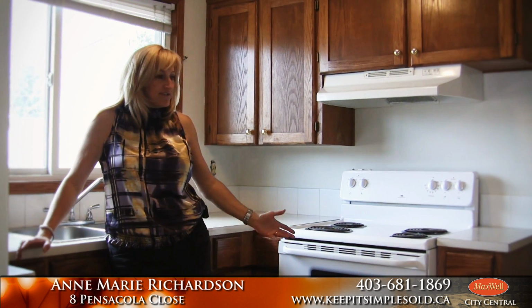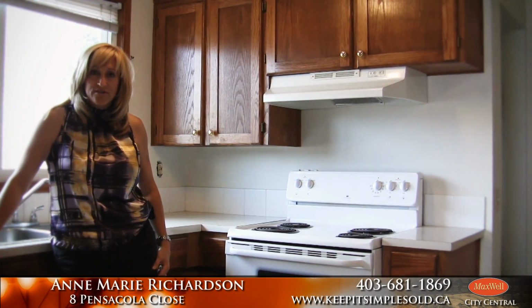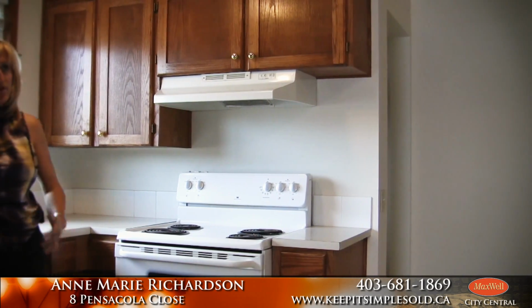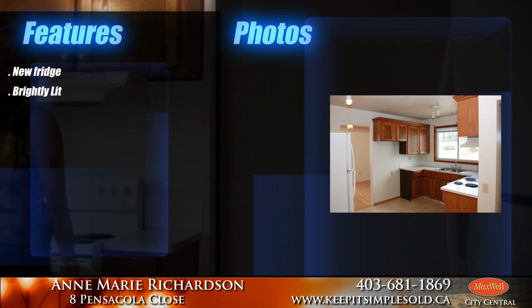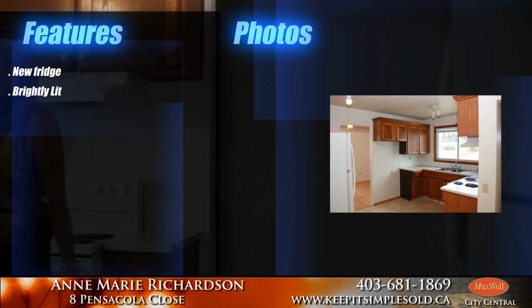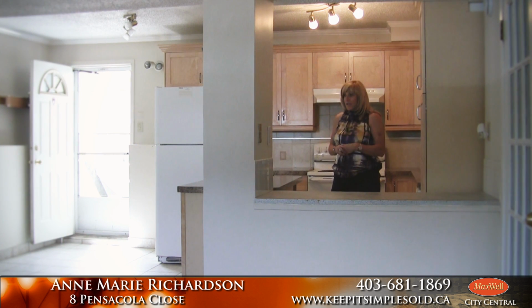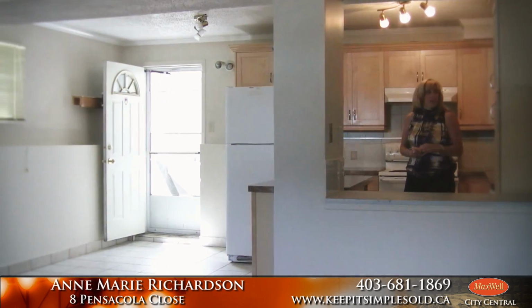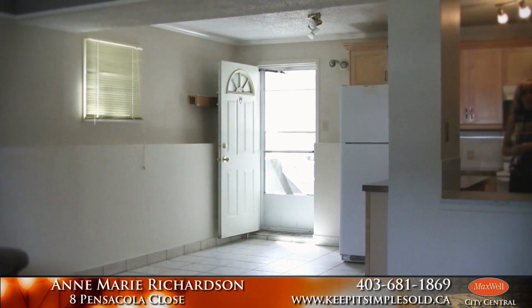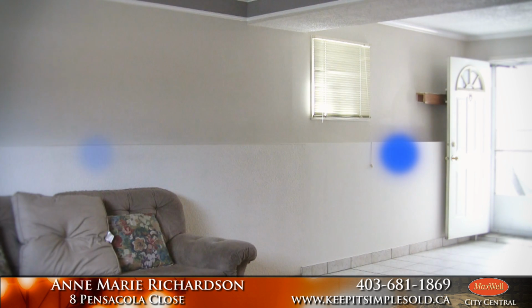As you can see, the kitchen is quaint. It offers plenty of room for your family. There's a brand new fridge, and there's an electric stove. Lots of natural light from the outdoors. The kitchen on the lower level is as bright as it would be if you were on the upper floor. This particular kitchen comes with all appliances: dishwasher, microwave, self-cleaning oven, and a refrigerator.